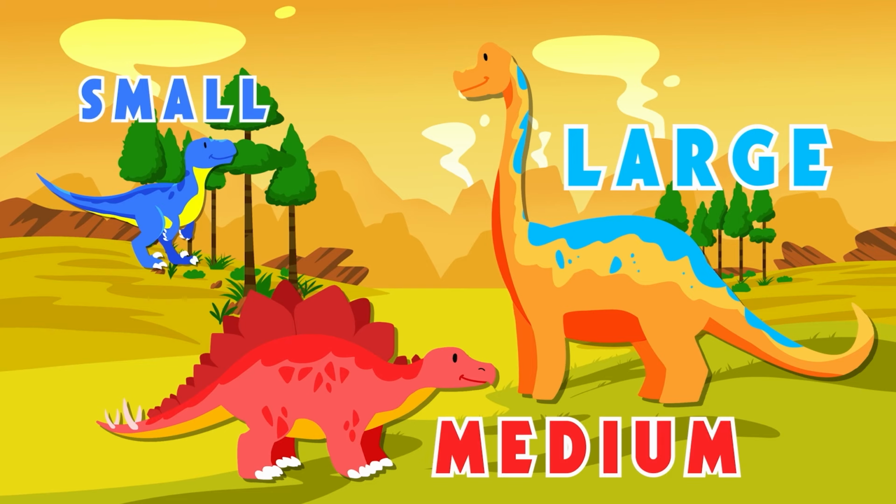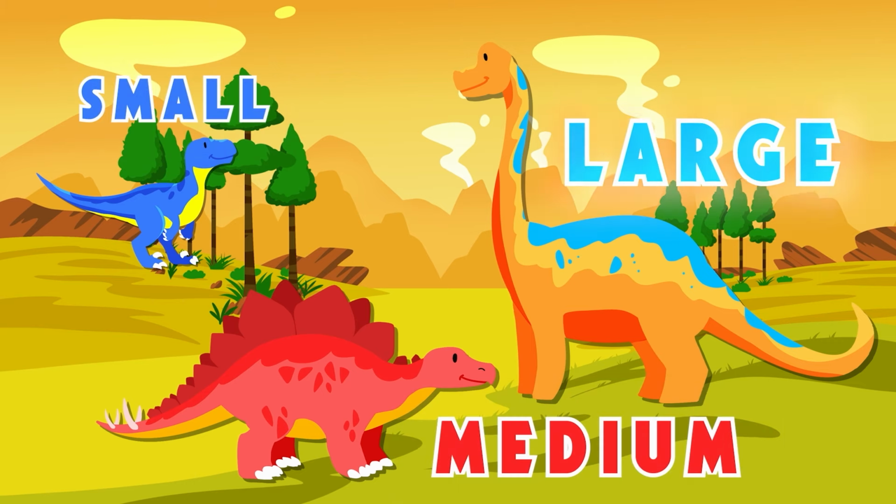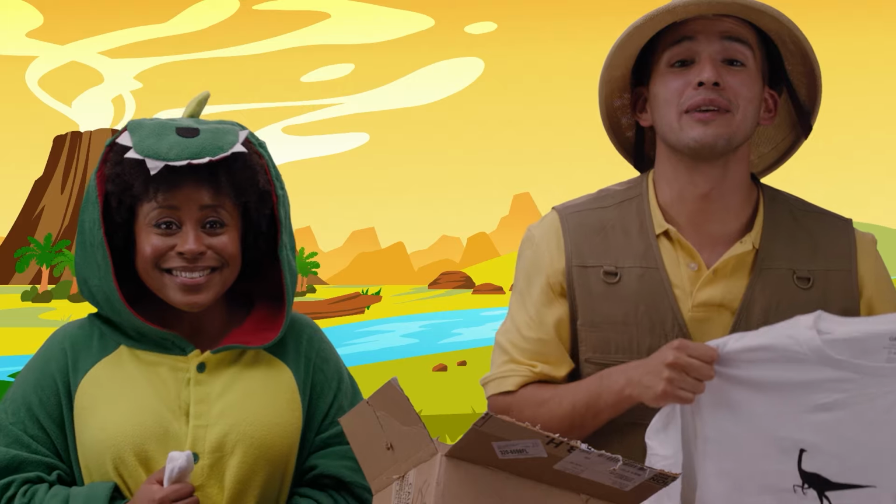We did it, friends! We got the right sizes for all three dinosaurs! Small, medium, and large. What a relief.